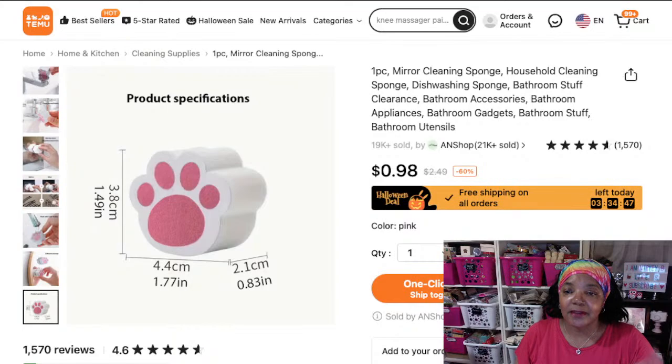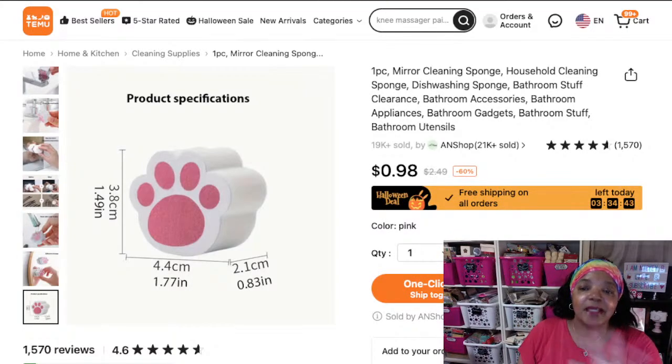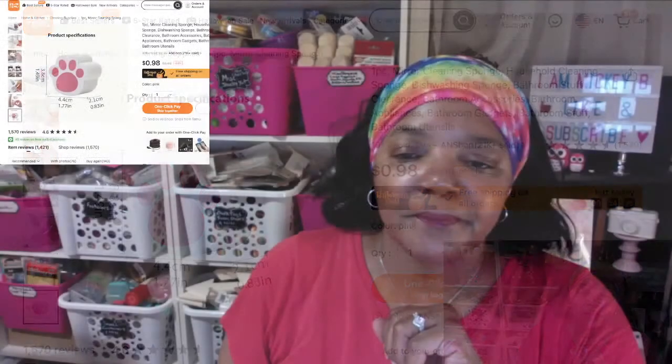I think I just needed something to get to my goal price-wise, so that's probably why I picked this, in addition to the little cute paw print that it had on it. So let's go ahead and move to the next item.